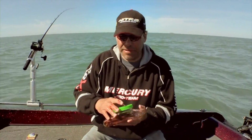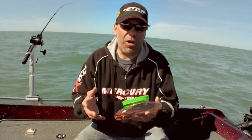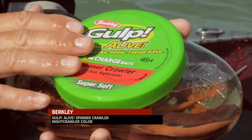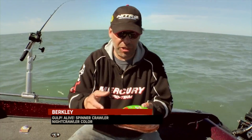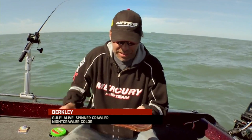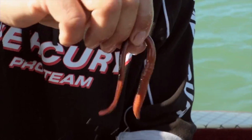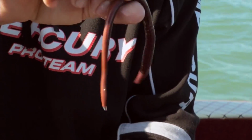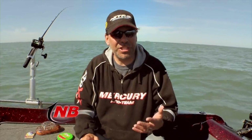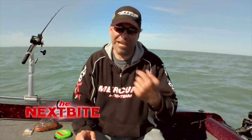But sometimes I'm out fishing and I don't have, for example, crawlers. So what I like to carry is artificial crawlers. These are something called a spinner crawler. They're actually in the Gulp live juice. They stay nice and limber. So when I put one of these on, I'm really confident that it's going to be as limber and look as good as a real nightcrawler. So by keeping these couple of things in the boat, I stay versatile, and when the situation calls for it, I can switch techniques, get on some fish, and get them in the boat.